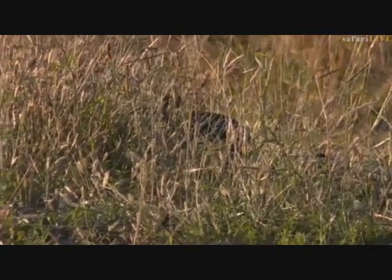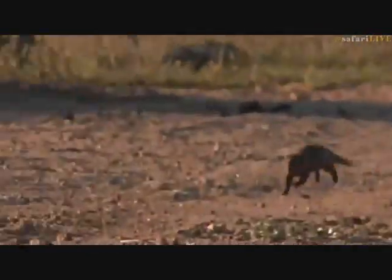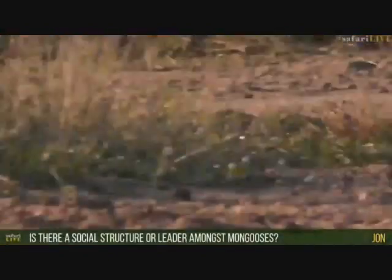There they come. So John, you're wondering if there's a social structure amongst the mongoose. There comes one down the road. You see it, Seb? Yeah. There we go. Isn't that cool?